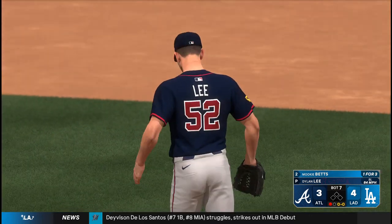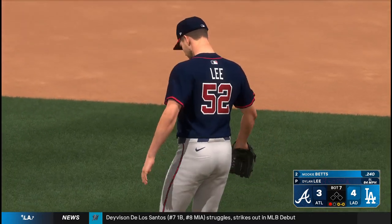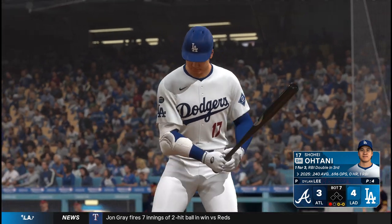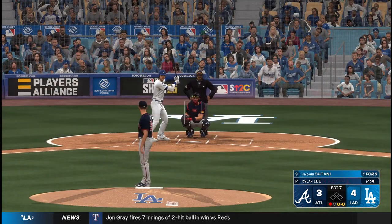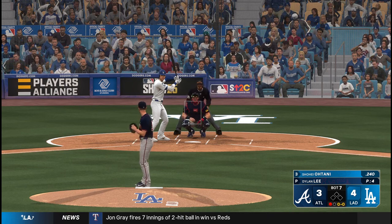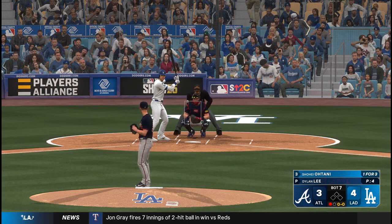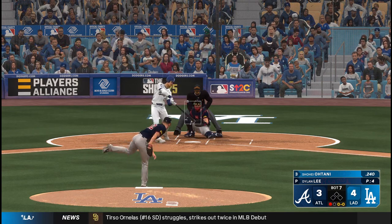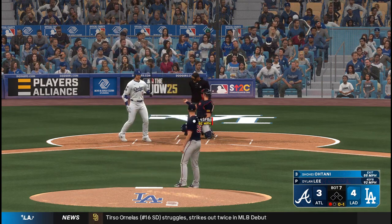Well, this is no secret. That slider is going to be his go-to pitch. Everyone in the ballpark knows it. It's a massive part of his arsenal, and he'll throw it a lot and in pretty much any count, any situation, and he's going to look to punch guys out as well. I tell you what, the effectiveness of that slider is always a big key for him. And first offering is fouled off.